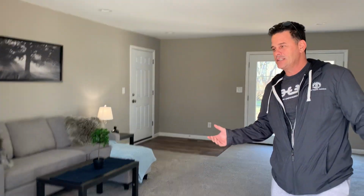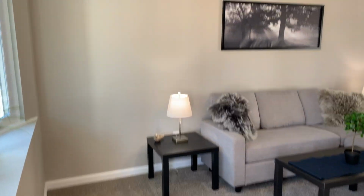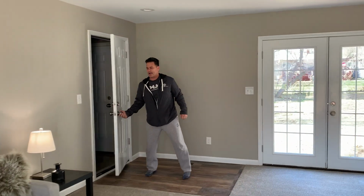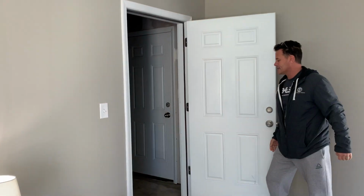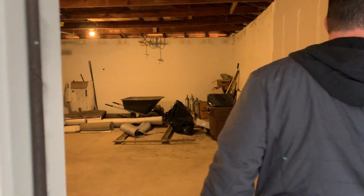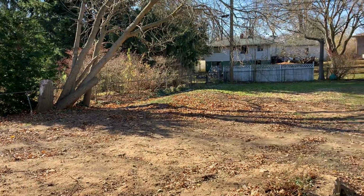This house, we're staging it right now. We're actually listing it today for $244,000. Huge garage. Let me turn some lights in here. Huge lot. 100 wide by 150 deep, I think. 18-foot garage door. And a huge backyard.